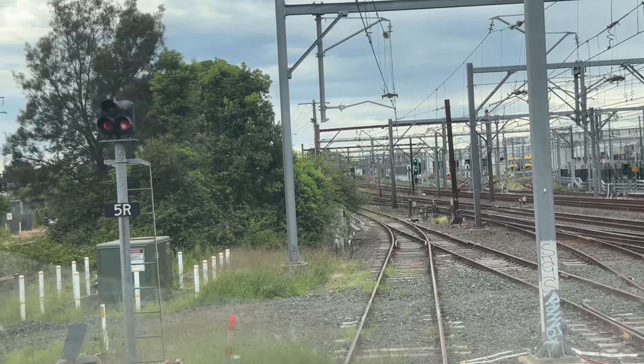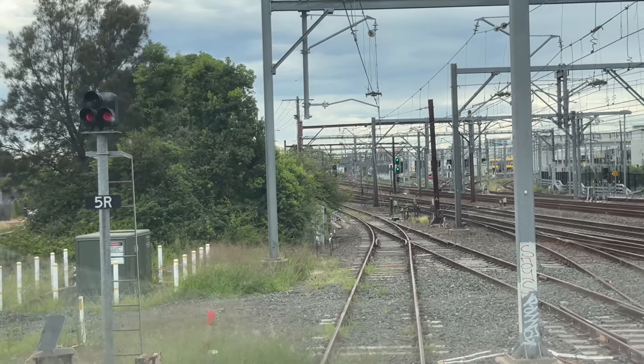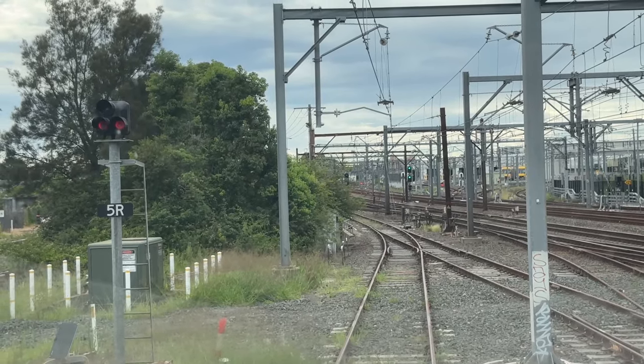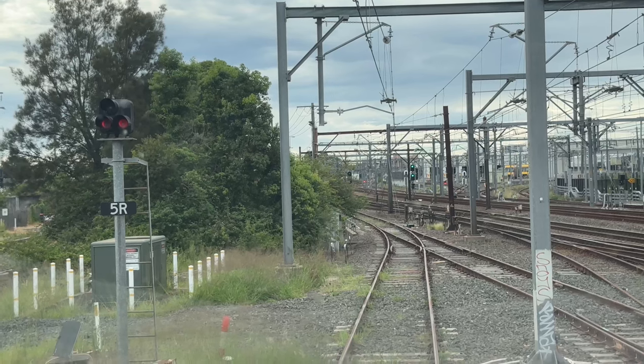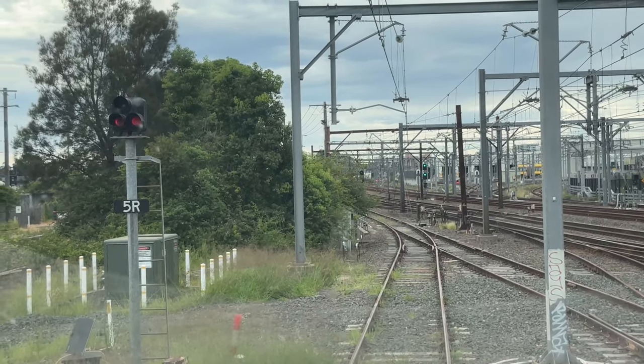Now, the audio has been muted, as again, I am not able to share the communications between the driver and the Rail Operations Centre, but basically what is happening is this signal to the left just here is currently, I believe, out of order, so it will always display red, so we needed permission to cross through the signal a bit up ahead towards the goods line junctions and the depot area.